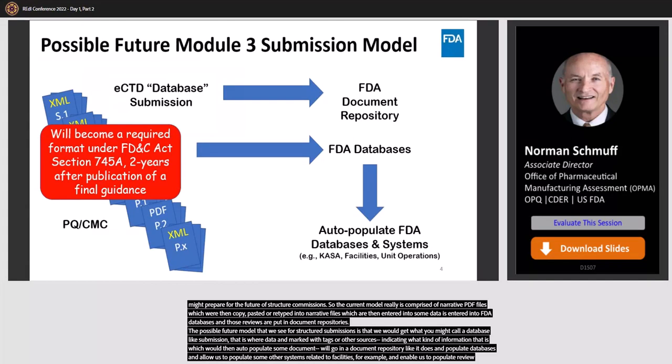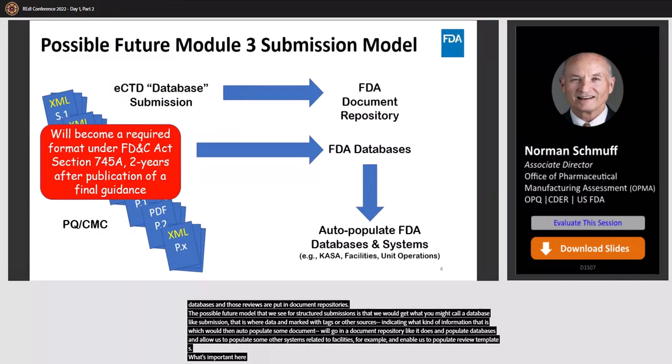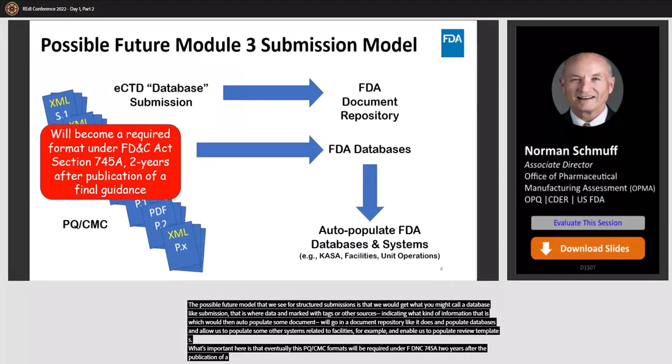What's important here is that eventually these PQCMC formats will become required under FD&C 745A 2 years after the publication of a final guidance, as some elements have also already become required under 745A.